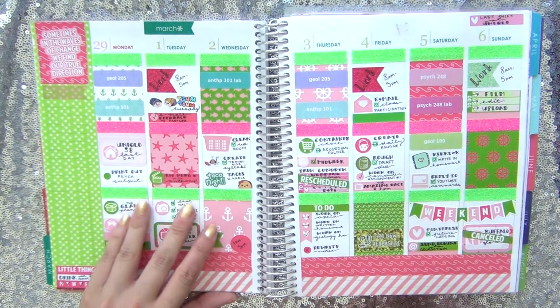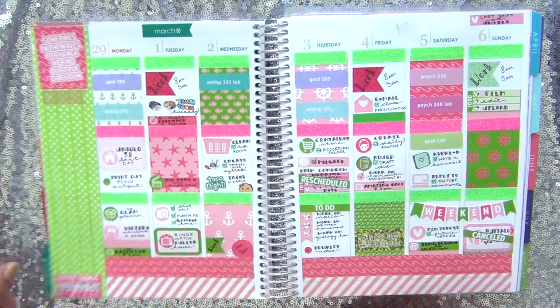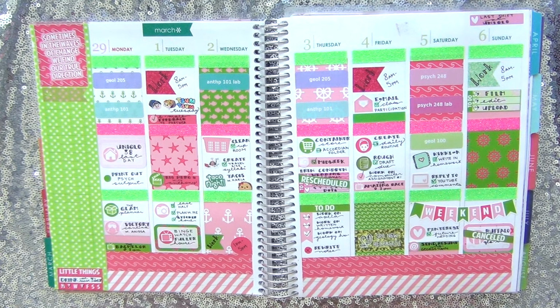I loved using this kit so much, especially after using such a dark kit for the week before. I love the greens. I love the neon hot pinks. I loved using the pinks and the greens. It turned out super, super nice.